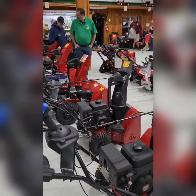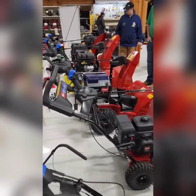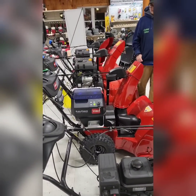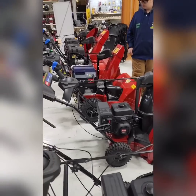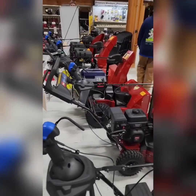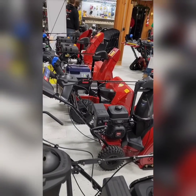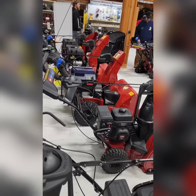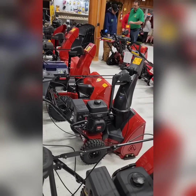Not too bad. Snow blowers. I don't think I've ever seen a snow blower like that. Flex Force. It says it can throw it up to 45 feet. That's pretty far. Yeah. Especially if it's wet. Oh, yeah. When it's wet, my little, I think it's 12 horse, it don't throw it like that. Really? That's only all battery, too. That's crazy.